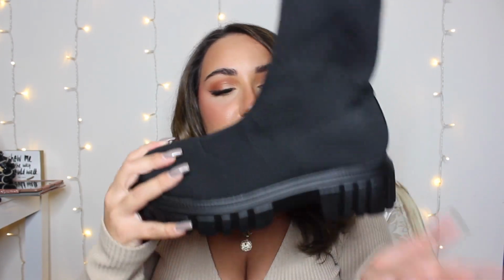Okay, the next boot that I have is a typical sock boot. These are really trendy this fall. They're kind of more of a grunge, edgy vibe as well. I love the big chunky boot, but they're really lightweight, which I love. I don't like when my boots or my shoes are really heavy, so these are pretty lightweight.